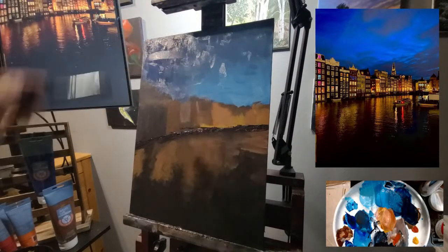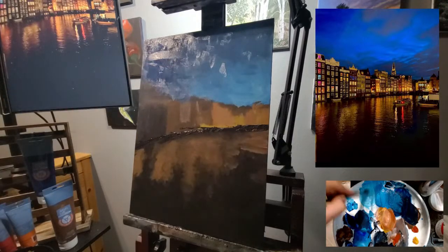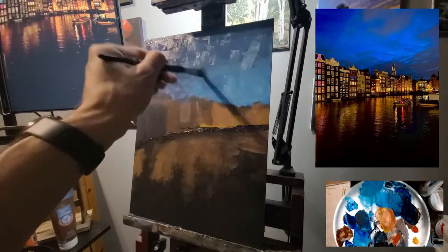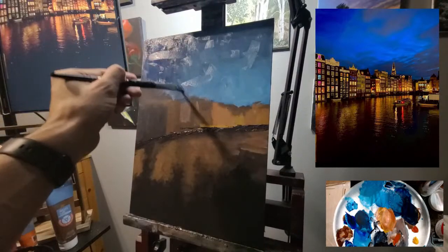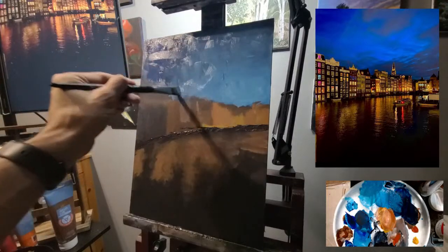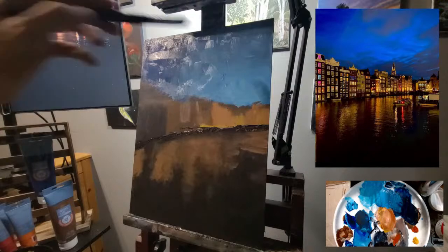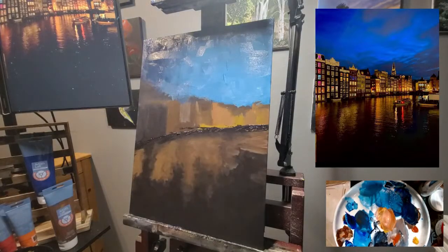But yeah, I think I like this. And I like where it's going. So I'll just not overpaint, but yeah, I like this. It's coming. Okay. Yes, yes, yes.